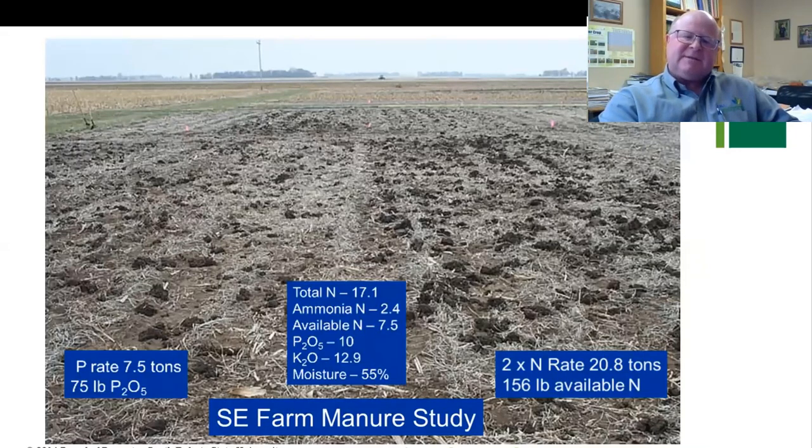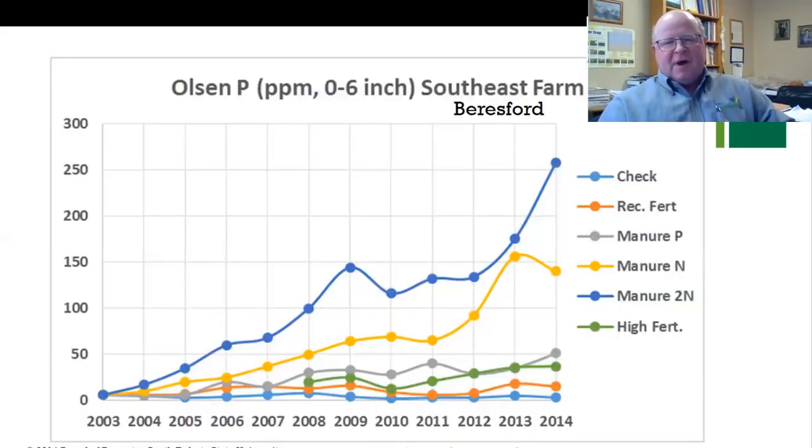Here's just one picture of the plots at Beersford, showing the phosphorus-rate-based treatment on the left-hand side of the screen and the 2N nitrogen rate on the right-hand side. You can see a big difference in those treatments. First, the effect on phosphorus at Beersford: you can see that the manure 2N rate greatly increased soil phosphorus across those years. The manure N rate is right behind that. Then closely together down there are the manure phosphorus rate and the high fertility rate, which we would expect. And then the check and the recommended rate of nutrients at the bottom.